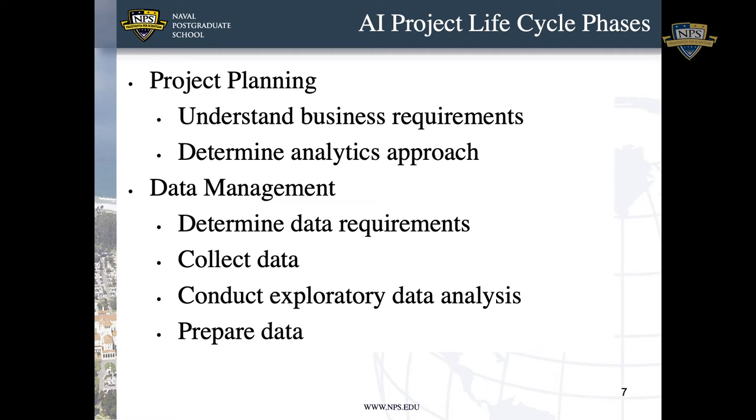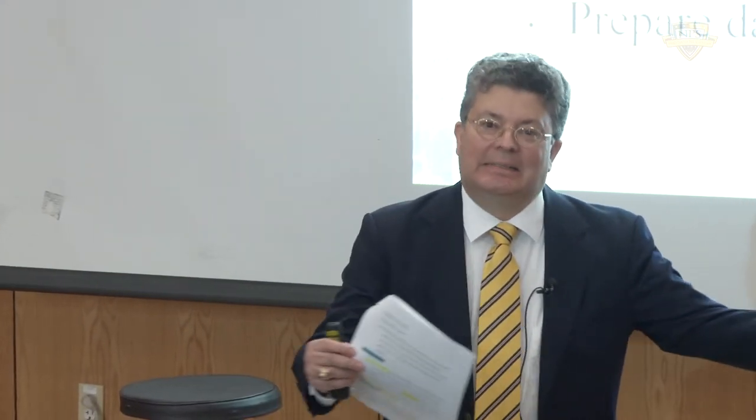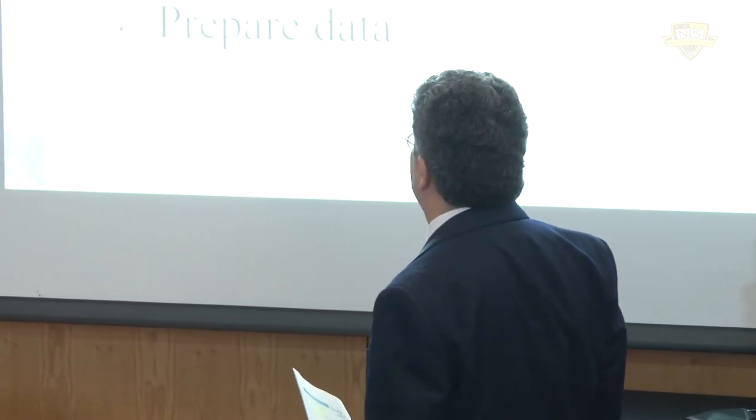After we collect the data, we start conducting exploratory analysis. Is the data usable? Is the data clean? What are the main characteristics and attributes of the data that we're looking for? One of the problems that many organizations have is data silos. Every organization has their own data management system. And those data silos don't communicate or collaborate with each other. And your AI application may specifically need the combination, the integration of all of that data.